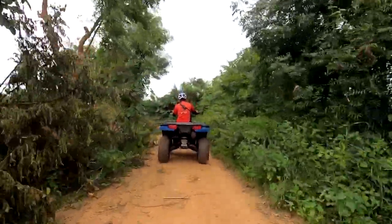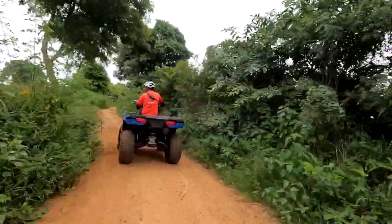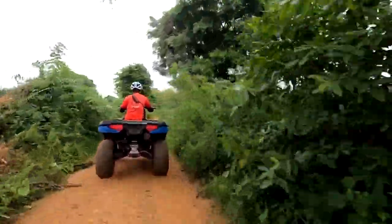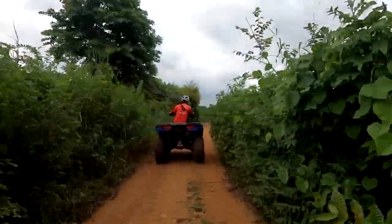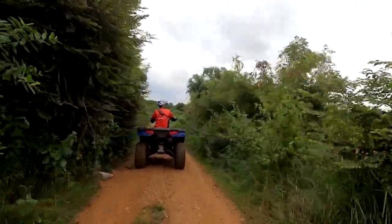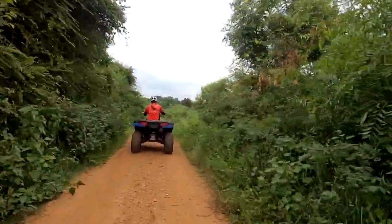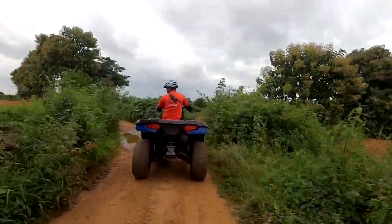This is a little bit of a drive through the forest area, so you can see a lot of greenery. There are farming lands also, you can see on the left side. It was an amazing day. Although it was cloudy, it was a really nice day to drive.